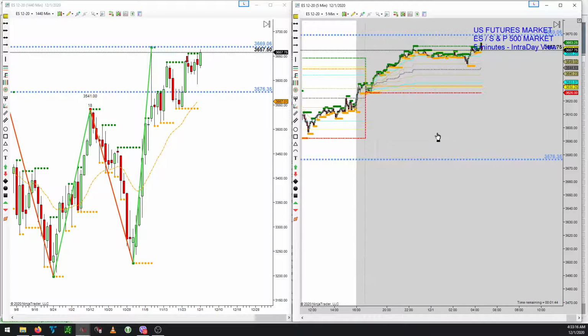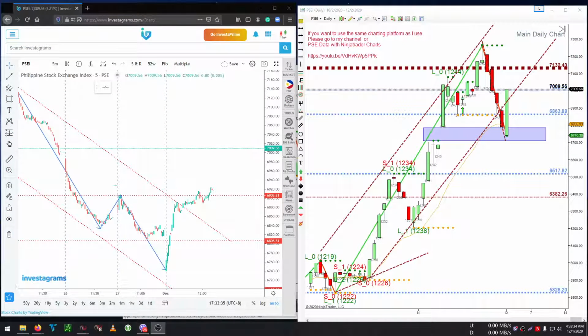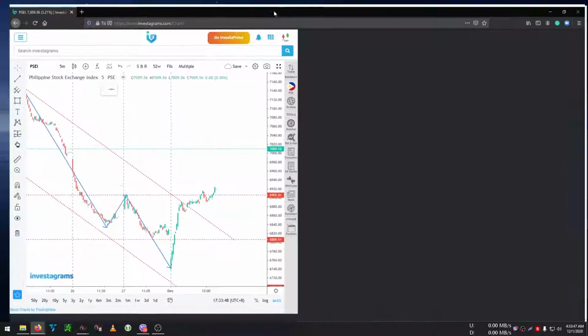All right, and take a look at this morning, guys, the futures market. Look at that, it went up, now it's going even higher. Although it's trying to go down, its goal, I guess, is reaching 3670. And let's take a look at our market today, guys. Our market today is also doing a little bit better. Take a look at that big green candle.